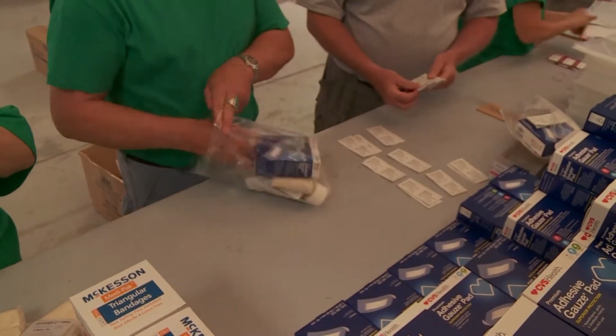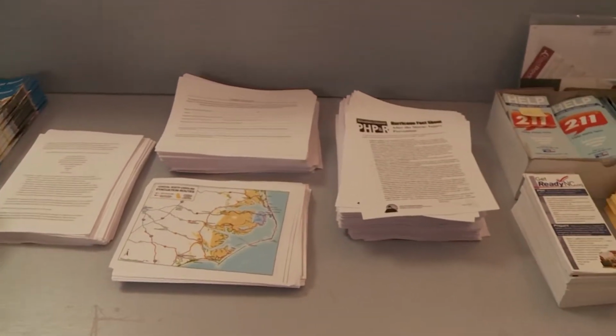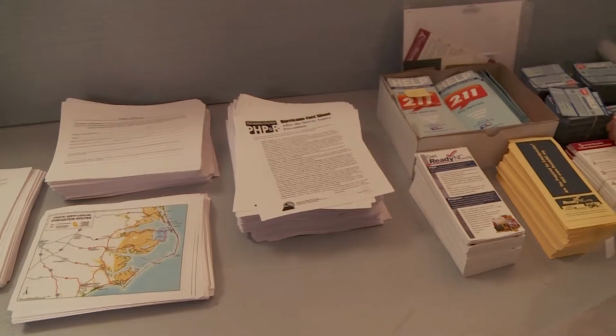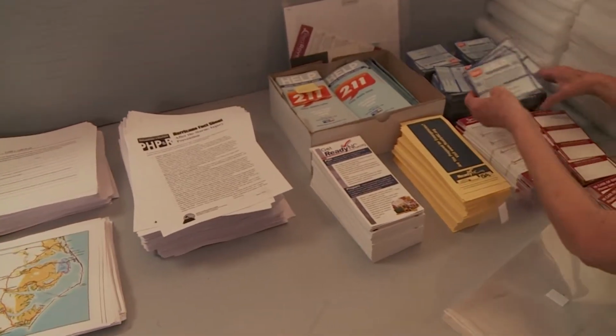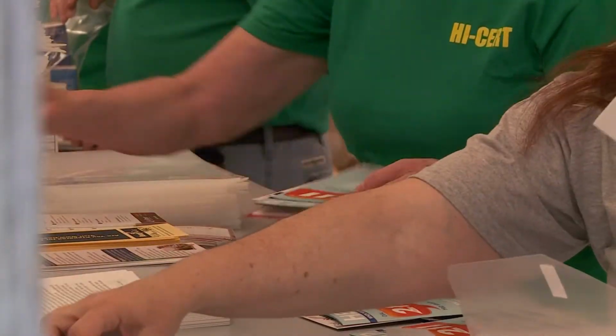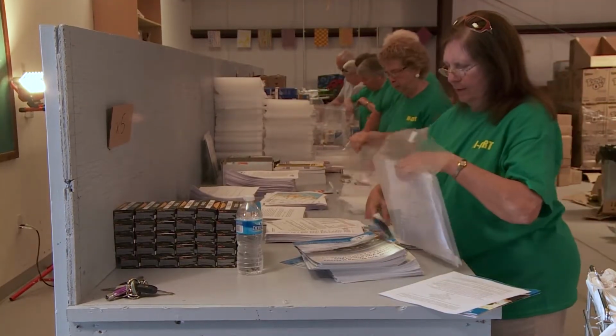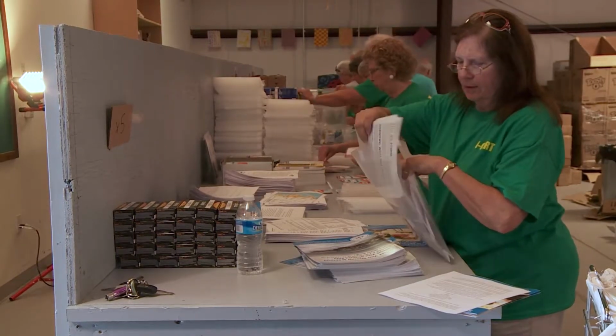And the big part here is the information that we're giving out. Where to go for up-to-date information during a storm, whether it's on the web or using a radio, where they need to go for an evacuation, what they need to take with them when they go to a shelter, how to access up-to-date information through the county website, and also if they have a loved one with special medical needs, how they can get them registered with us so that we can help them with their preparedness and evacuation needs when they arise.